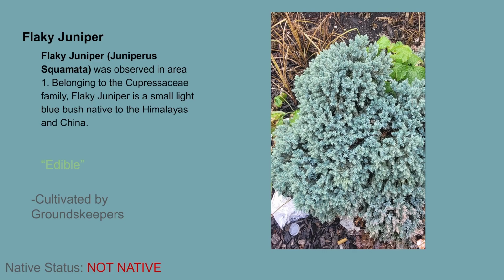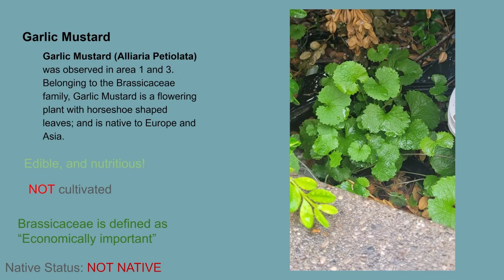It matches. But inside of this plant, we have a bunch of other different species that are growing around inside the flower box. One of which is this garlic mustard, which is part of what some mustard is made out of. It's a flowering species that is native to Europe and Asia. It is also edible and nutritious.